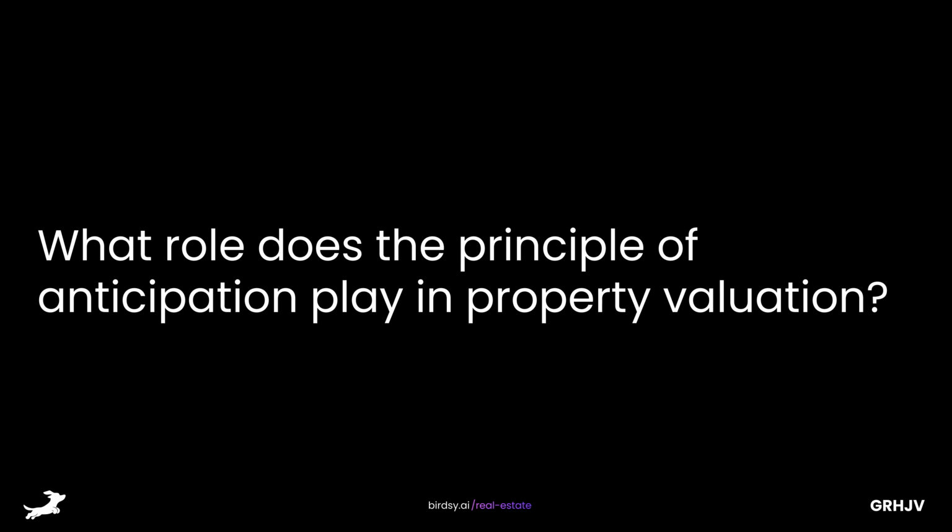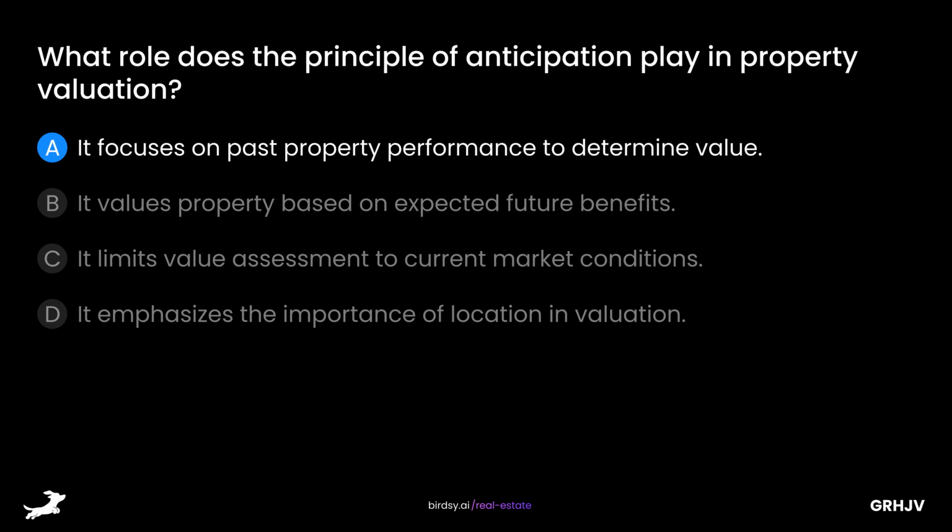What role does the principle of anticipation play in property valuation? Is it A, it focuses on past property performance to determine value, B, it values property based on expected future benefits, C, it limits value assessment to current market conditions, or D, it emphasizes the importance of location in valuation? The answer is B, it values property based on expected future benefits.